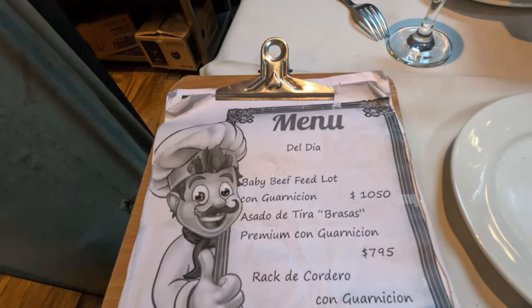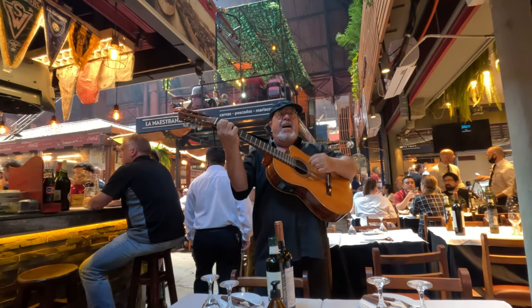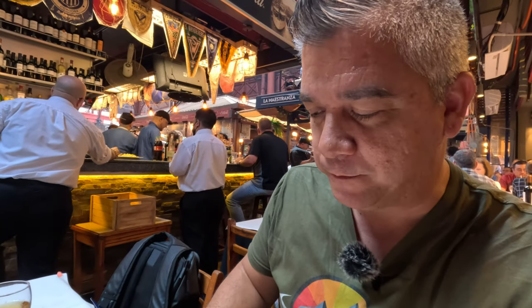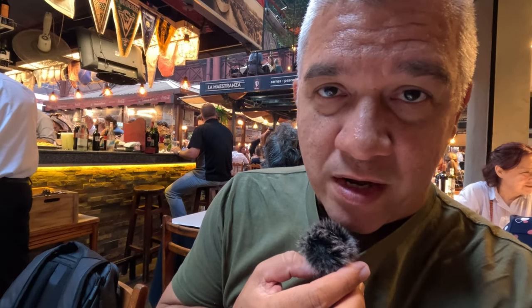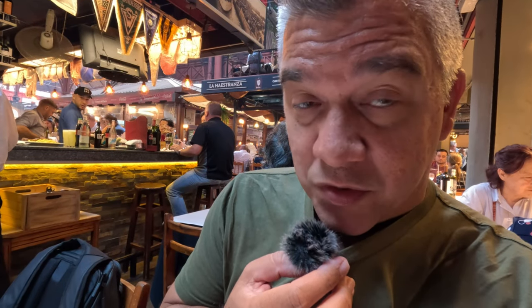We're kind of tired of the cruise ship food. It's not bad, but you do get a repetition of it. So why not try something typical? Let's try this one. This one is around $20, $25, I think, with the exchange. Not the cheapest, but I'm telling you, it's well worth it.